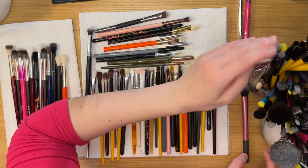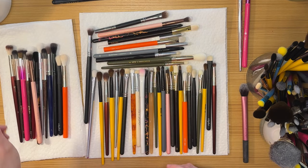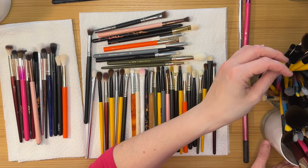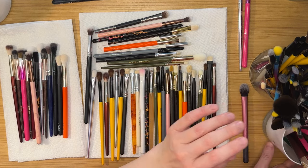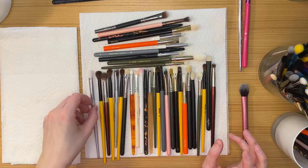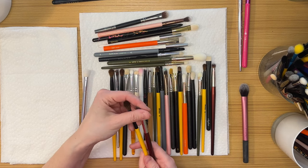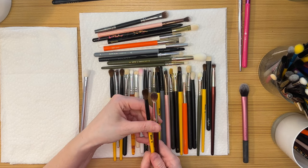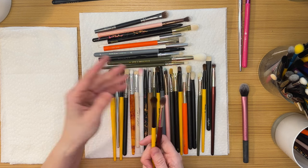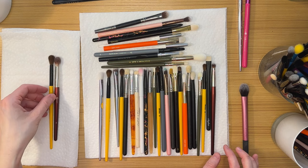I don't see any more fluffy brushes. Like this is already, I guess we can put this there. And I think that's it for these super fluffy brushes because the other ones have a taper that I'm looking at. So these are staying. Let's deal with these that are more tapered because I feel like I have less of these, which is unfortunate. I am almost always running out of brushes that are more of this shape. Yeah, I have a feeling the few that I will find are gonna stay out of necessity more than anything else.